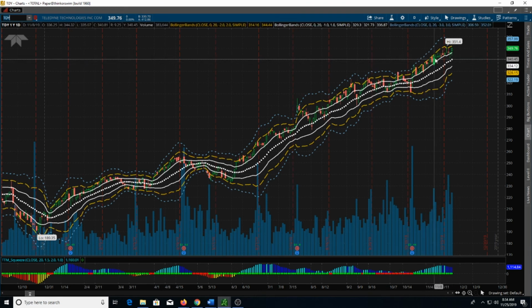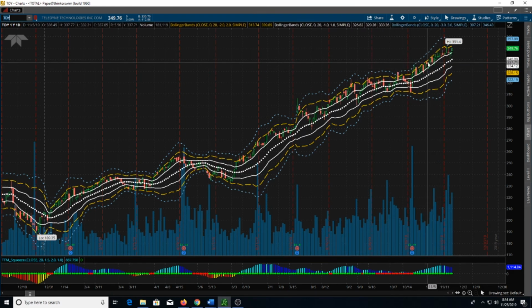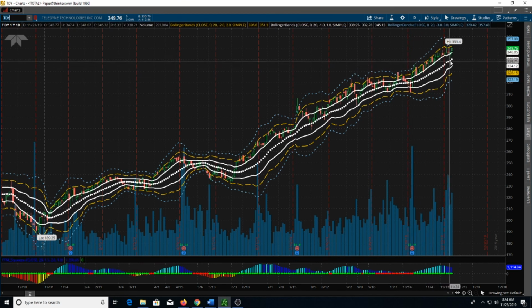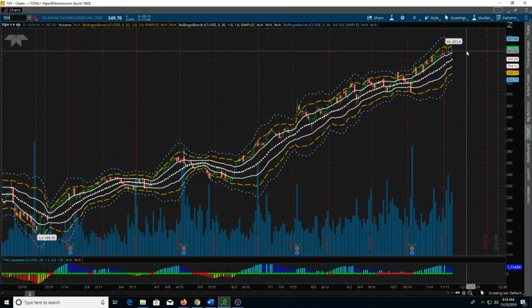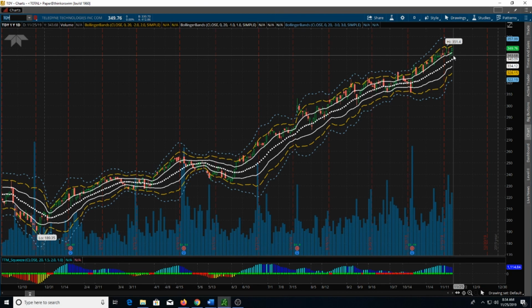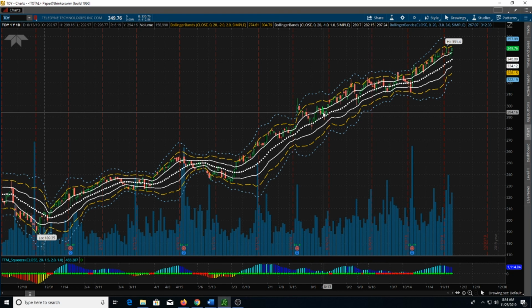I know that this area through here is not a high probability trade area. Yes, it would have worked, but again, high probability trade area is what we're looking for. Much better to be in this area if we're going to go long. And I think there's a lot of strength here in Teledyne, so I would be looking for a long. I am looking for a long. And stay tuned to the channel, and you may see where I actually take a trade or see the results of a trade I took.